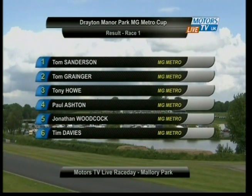Tom Sanderson, the winner, from Tom Granger and Tony Howe's Metro Turbo. Paul Ashton, fourth. Jonathan Woodcock, fifth. And Tim Davies rounds out the top six in a very lively race indeed. And the results of that will help sort out the grid for race 2. And we'll look forward to the second race later on.